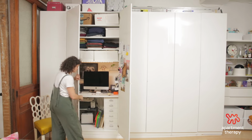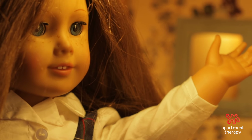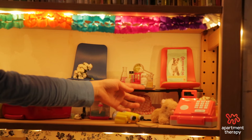What did we spend a lot of money on? Probably the PAX unit. Not the American Girl Doll Veterinary Clinic. This is my American Girl Doll apartment. This is the attic. She has her lab stuff because when her house is not a house, it is a veterinarian clinic.